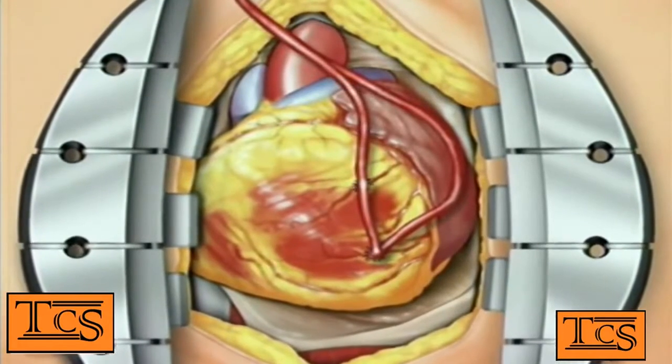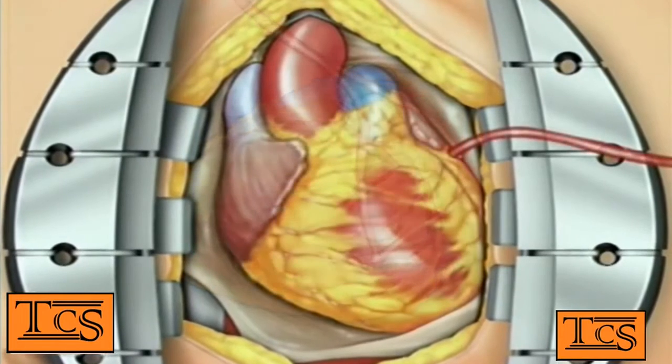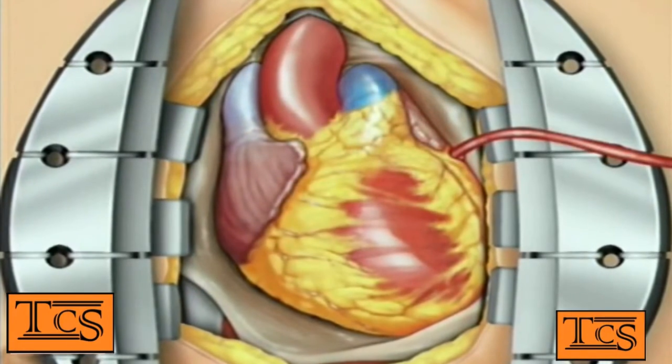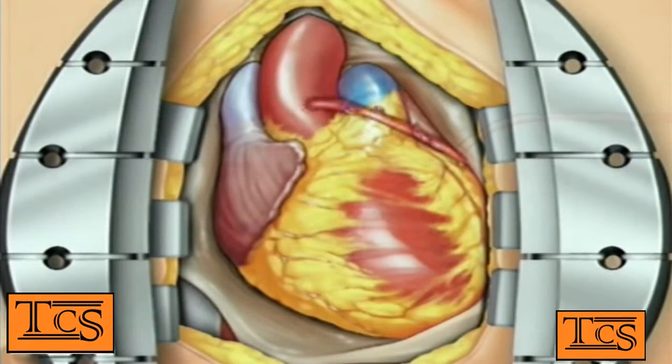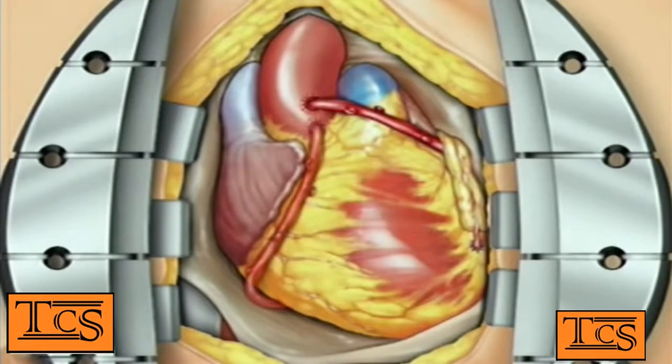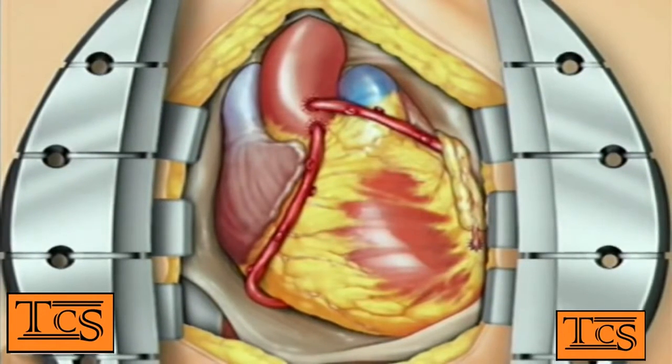Then the doctor will gently rotate the heart back to its normal position. To complete the bypass graft procedure, your doctor attaches ends of the new veins on either side of the diseased area or areas of the old coronary artery. Blood can now flow freely, avoiding the clogged areas that had caused your symptoms. The pericardium can now be closed over the heart.